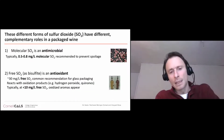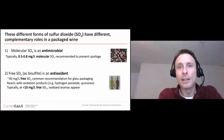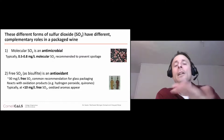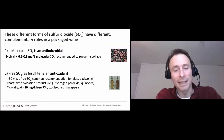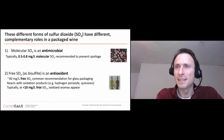Another reason, SO2 is an extraordinary antioxidant. In fact, it is the strongest antioxidant based on reduction potentials that you are allowed to add to any food or beverage. I know that things like resveratrol and polyphenols and vitamin C get all this attention. No, free SO2, let me put it another way, SO2 in general, is the strongest antioxidant by far. Otherwise, we could just use vitamin C and polyphenols as our antioxidant.